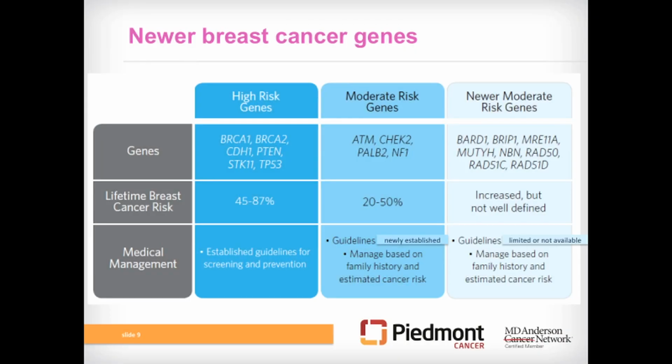And then in the far corner, we've got lots of new and moderate risk genes. Some of them we've got guidelines for, and a lot that we don't. So we may say, well, we know this is a breast cancer gene, but we don't know what the lifetime risk is. We haven't studied it long enough. And we're hoping that as time goes on, we've just been doing panels for 5 years, but as time goes on, we'll get more and more information and be able to better understand that.